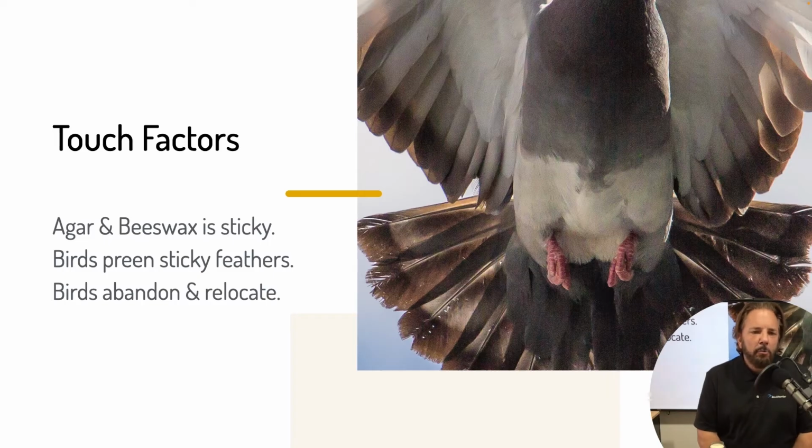The agar and beeswax not only reflects UV light in a very concentrated way, but the substrate is sticky. Birds do not like sticky. Therefore, they will abandon these areas and relocate.